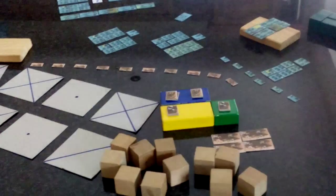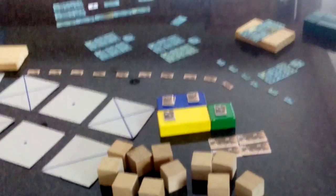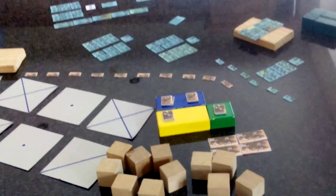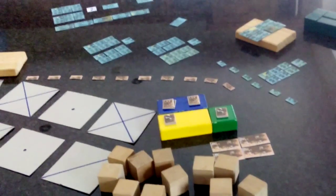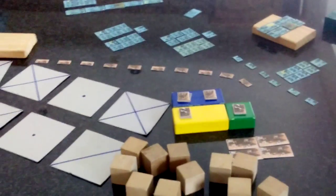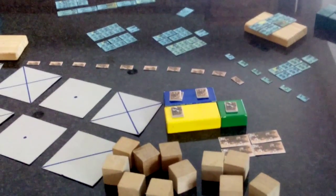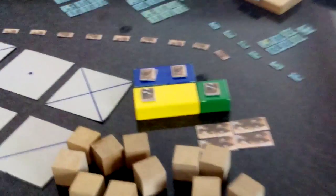than the other way, the more rigid constriction of hexagons and facing this side of the hexagon or that side of the hexagon. There's a lot to say for that, but this feels like a breath of fresh air to me in comparison.